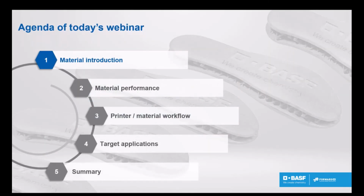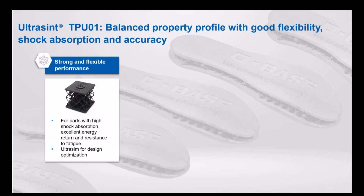So here you see today's agenda, and we want to start with a brief material introduction. Our UltraSint TPU01 offers a well-balanced property profile with good flexibility, shock absorption, and part accuracy. It is perfectly designed for strong and flexible performance, for parts with high shock absorption, excellent energy return and resistance to fatigue. Ultrasim is a software solution that we offer for design optimization.